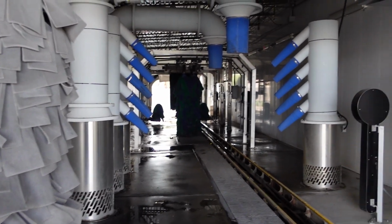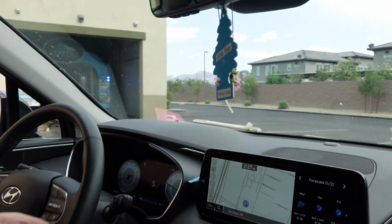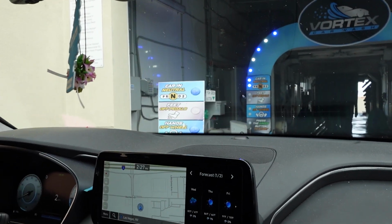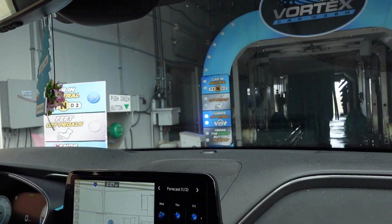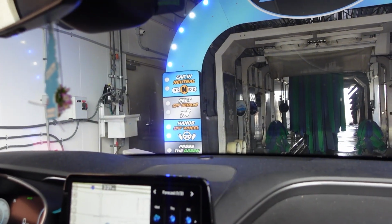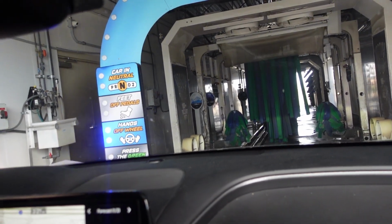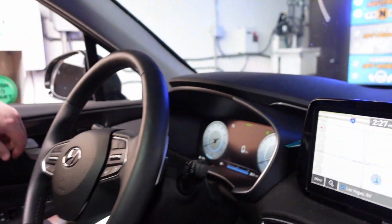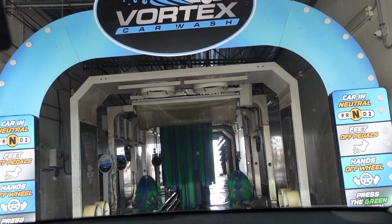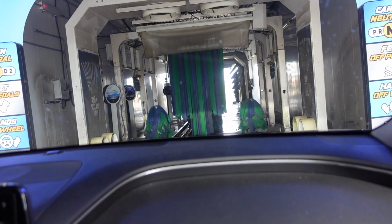So now let's go through it. Alright, here we go. Like I said, it's a self-loading conveyor. So, once you get to the green start button, you just press it, and then you'll go in. You're not quite on the conveyor. A little bit more. Alright. Push to start. We're moving. You should probably roll up the window. Should probably make sure that all the windows are up.